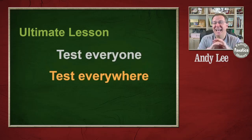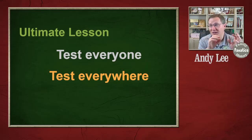And test everywhere. Don't limit yourself to just one of these databases. Test with Ancestry, test with 23andMe, test or upload to Family Tree DNA and MyHeritage and GEDmatch. All of these databases, like I pointed out, they use different SNP sets, they use different algorithms, they have different criteria, and because of that, you're going to have different levels of matches with every single one of them.